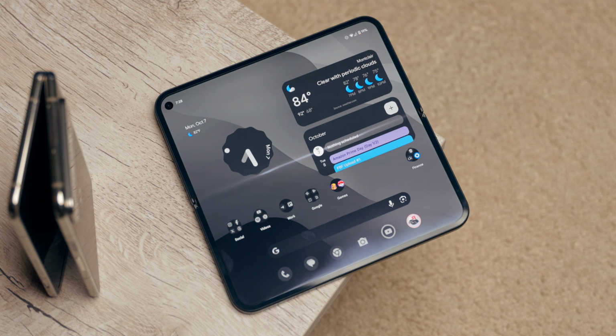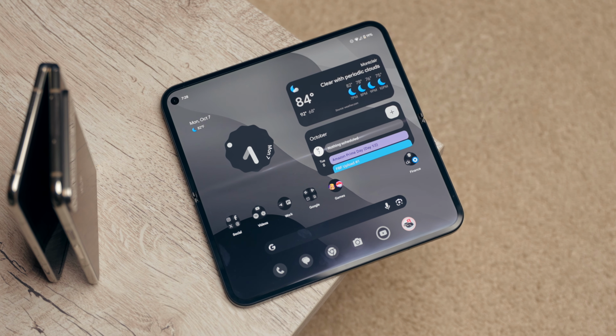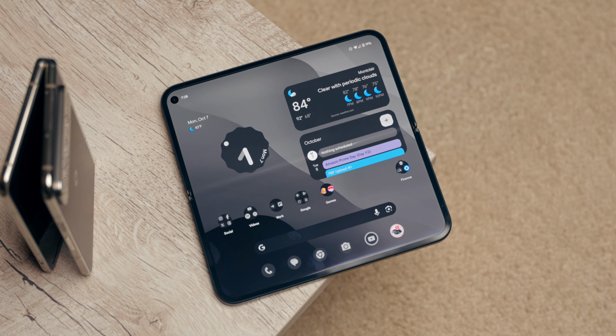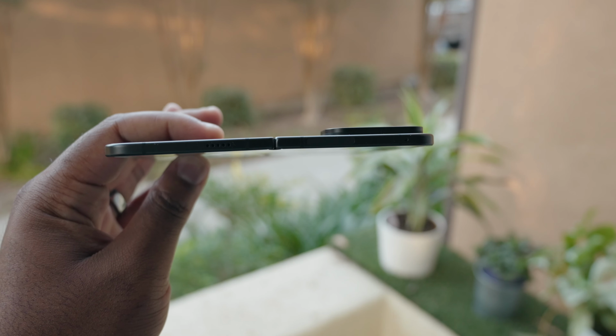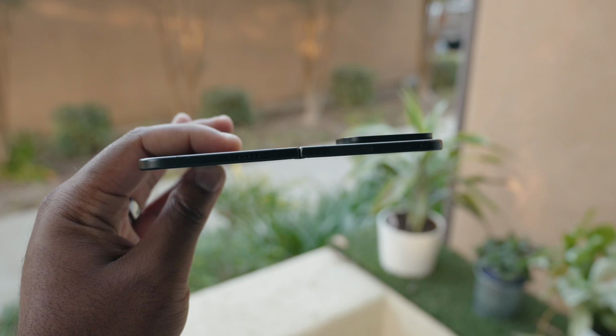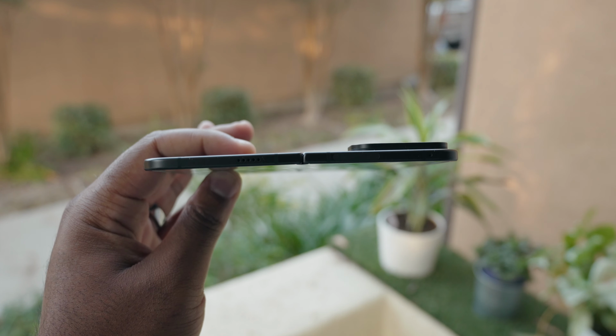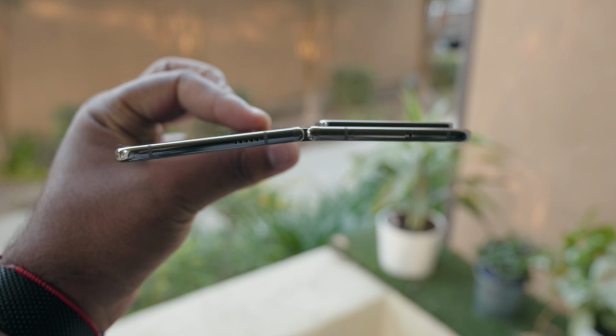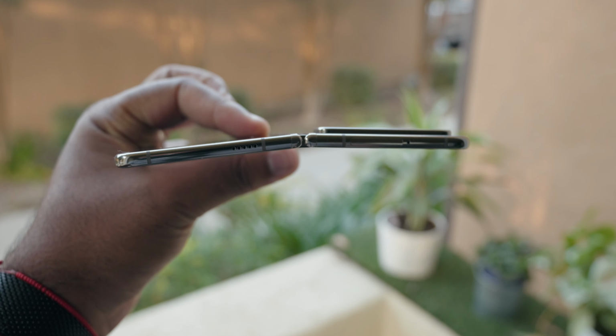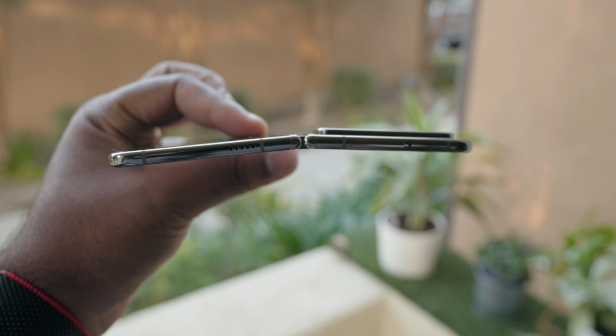The hinge we wanted last year is finally here and I love it. It opens completely flat with the hinge disappearing when fully extended. The crease is still present but much less noticeable, and once again the inner screen lays entirely flat on its own, whereas last year's model needed a little extra push to reach that full 180-degree angle. This was one of my biggest pain points last year, and I am glad that it has finally been addressed.